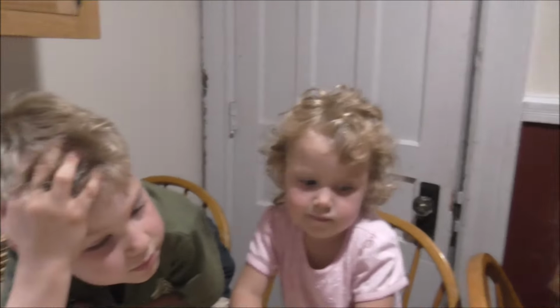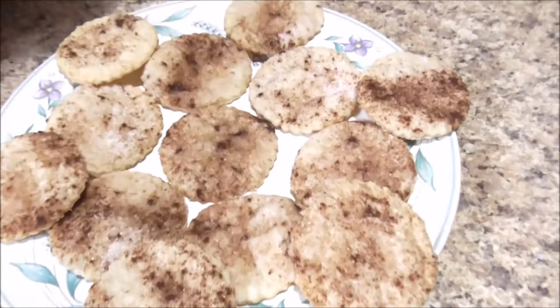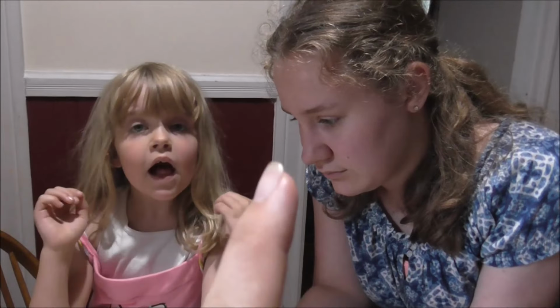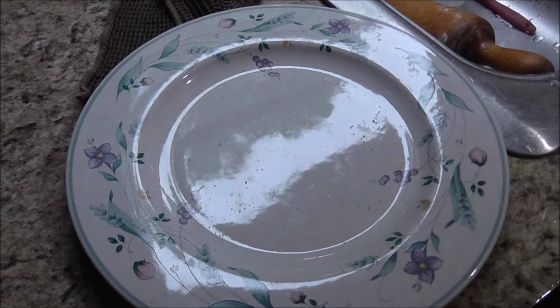They're for everyone. Everybody is waiting for Mommy to stop filming so we can dig in. Dig in. But not yet. We have to wait for Daddy and John. And there you have it, about 2 minutes later. All the cookies have been eaten.